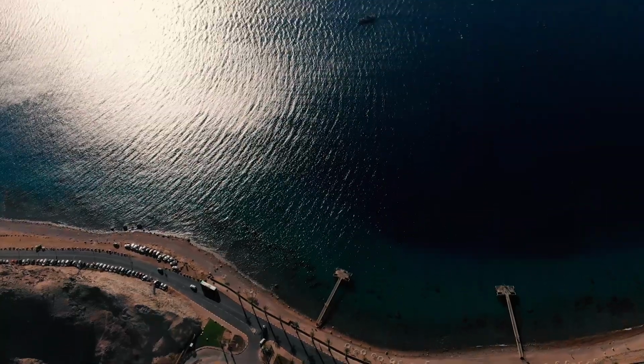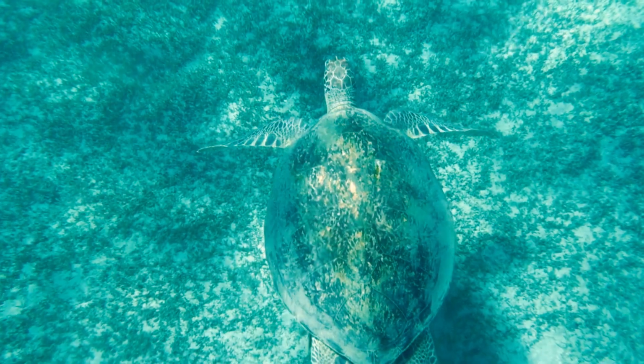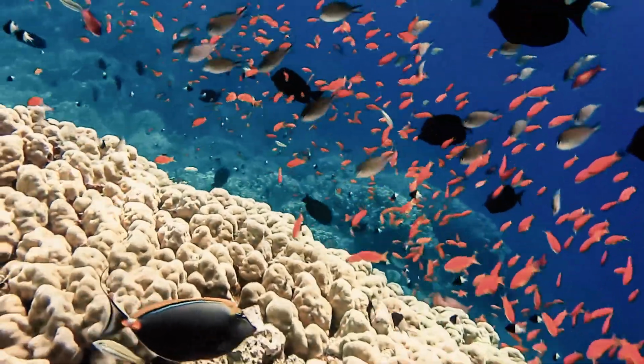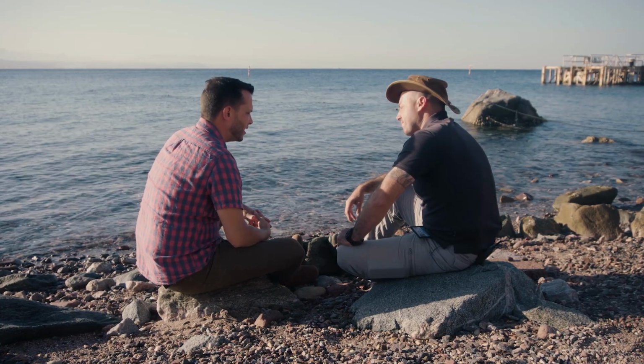This might not look like much of a national park, but once you go beneath the surface, that's when things really shine. People fly from across the globe to come visit the Red Sea, which has one of the most densely populated coral reefs in the world and is renowned for its variety of fish species. I met up with Shai Nahon, ecological tour guide and native to the south of Israel.